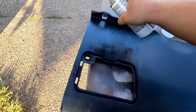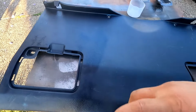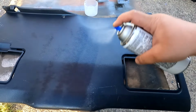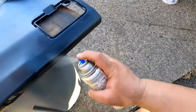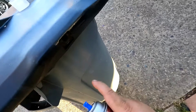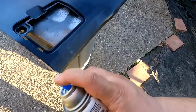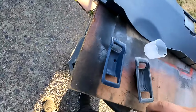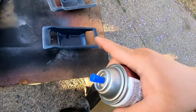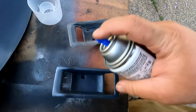This thing does go on clear and it dries really fast, so it's kind of hard to see where you've already sprayed, but you know, just take note. Light coats, not super heavy at all. Oh, I forgot to tape that off. That is rubber right there. Get the door handle. This one looked like it melted or something. The material looks a little weird compared to this one.